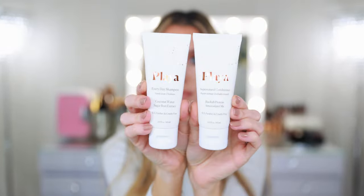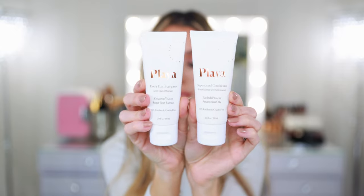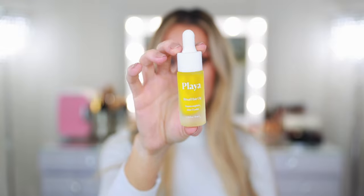I always like to have little deluxe samples of my favorite skincare, hair care items. I don't like to use the stuff they provide in hotels if I can help it. Most of the time, convenience sizes like this are a terrible value. It's such a waste of money. So I love the fact that they created a little value set. That way you're getting more than your money's worth.